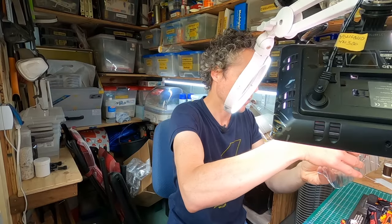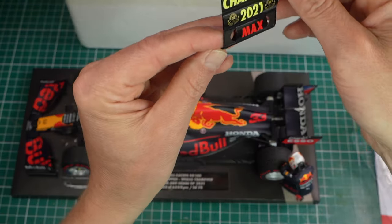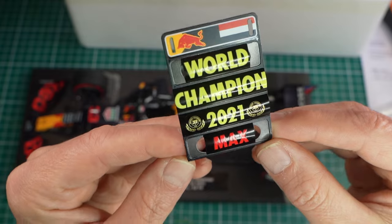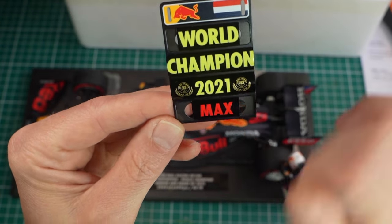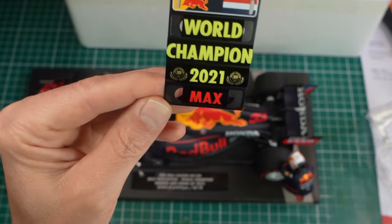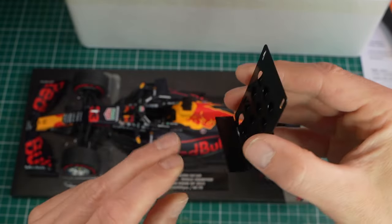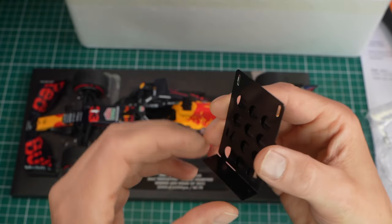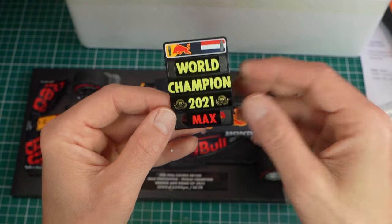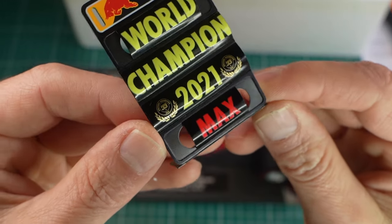And what also comes with it, this is awesome too, is the pit sign, the pit board. Ah, World Champion 2021, Max, with the golden 33. What does it say? Let's look, Drivers' Champion, yes, very nice. Red Bull, Dutch flag. It's made of metal, actually. Yeah, it's metal. It even has some carbon fiber decal here. Wow.